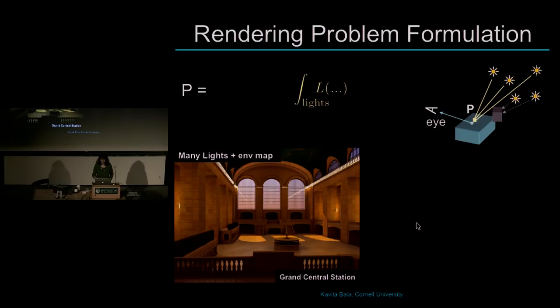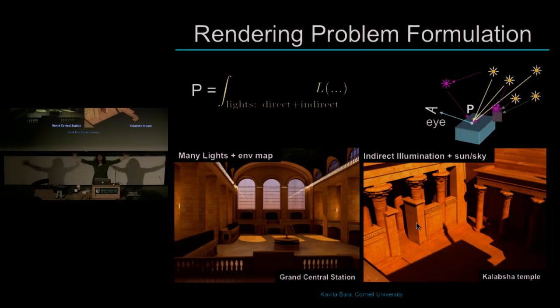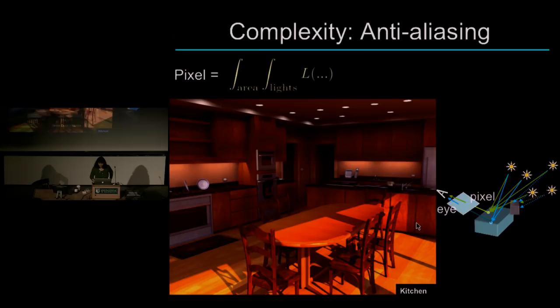Well, really, what you're integrating over is over all possible lights or the whole hemisphere of light coming in. And you can convert the whole hemisphere into different lights that are lighting this particular point P. Is that clear? OK, so that's the problem I'm trying to solve, this integral. Turns out that's only one part of the problem I'm trying to solve. The integral is a little more complex.